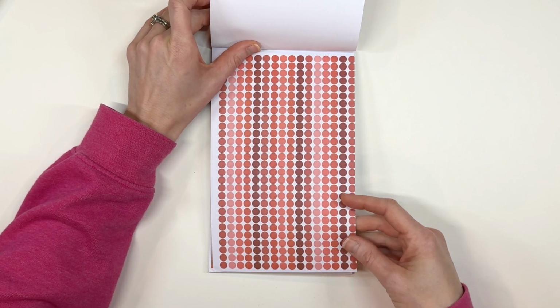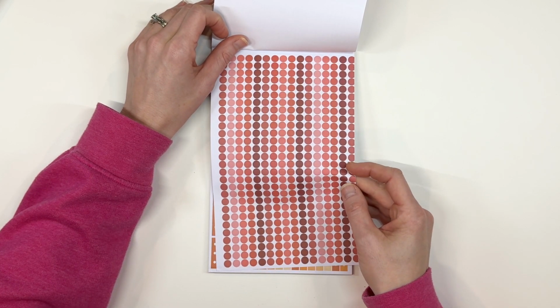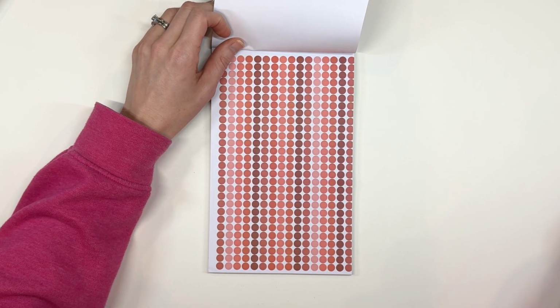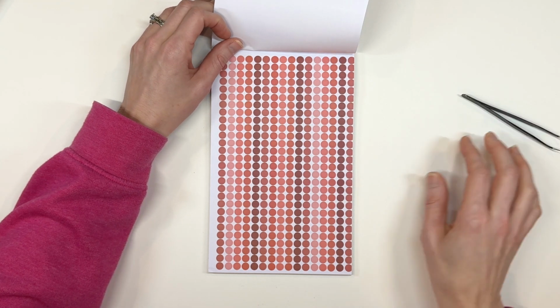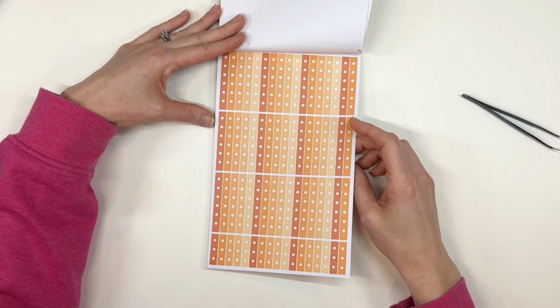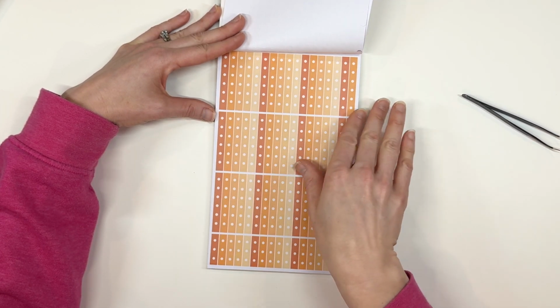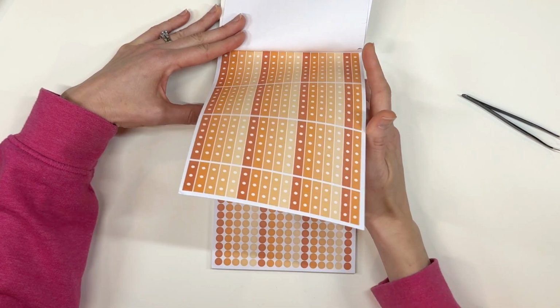Slight misprint here, but that's okay because we have 14,000, I feel like, different bullet point stickers. And actually, I'm looking, the stickers are fine. It's just the outer edge that got cut a little bit. That's okay. Bullet points. Then we go into the oranges. I love that there's a ton of different colors within one book instead of a whole page of all of the same color orange.